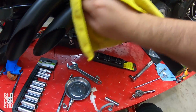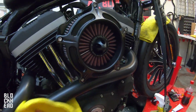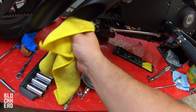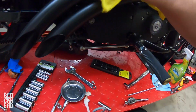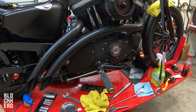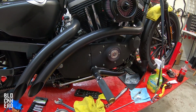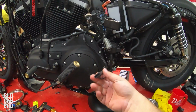Ep5, the tuner. This is cool, man. She's starting to come together. I feel like just with those mods right there, air cleaner, the exhaust, it's starting to look obviously more like a completed bike, but hope you guys are as stoked as I am. All right, let's get this tuner put on, and then I'm probably gonna end the episode because this is gonna be a long one. So, all right, let's get to it.